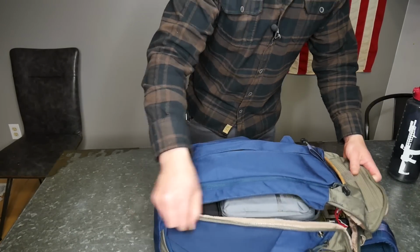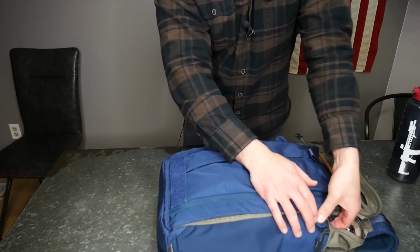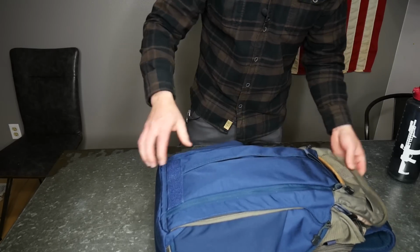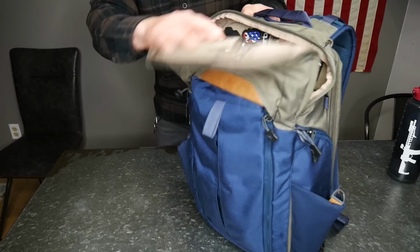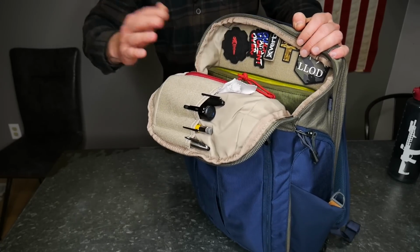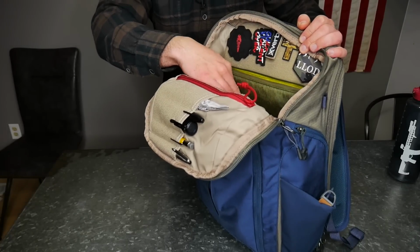I can zip this back up. I can button this if I don't want these zippers to go below there again. And then we're back in business getting it like this. Velcro panel up here, you can put patches or whatever. And then what I have in here, this is a padded laptop compartment already.